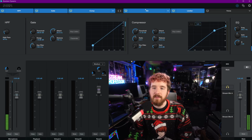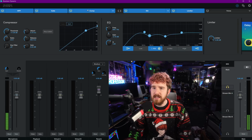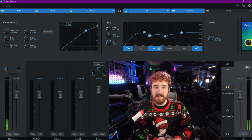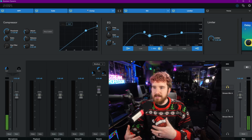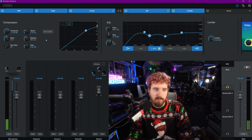You have compressor, EQ, and limiter, and you can change the order of EQ and compressor. I used to always EQ before I compressed, but compressing your audio really changes the frequencies. And so I kept finding that whatever I'd set up in my EQ isn't really how it sounds after you compress it, because it just changes the dynamics of your audio. So these days I compress before I EQ personally.